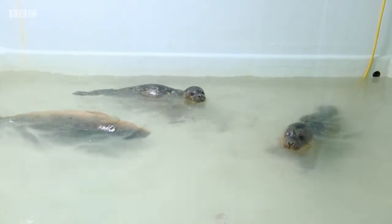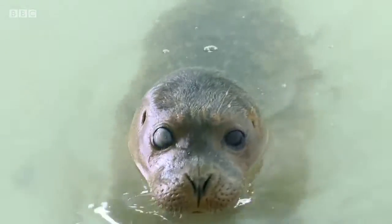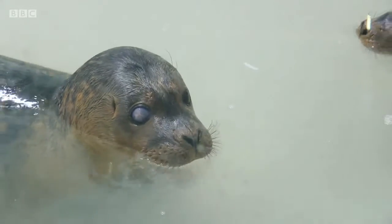And we've also got in here Tony. He'd been in an attack with what we suspect to be an adult grey seal. The grey seal had punctured his eye and bitten through his lower jaw, which had caused a really nasty infection, and he was touch and go for quite a long time.